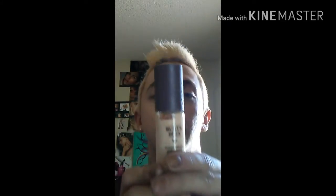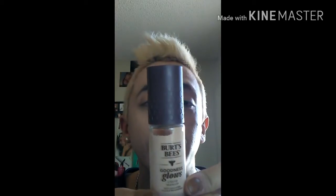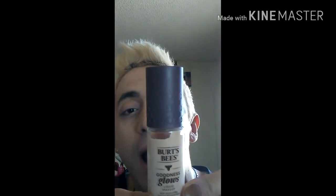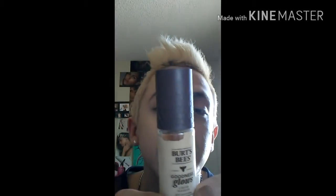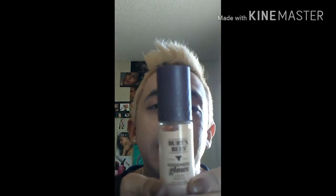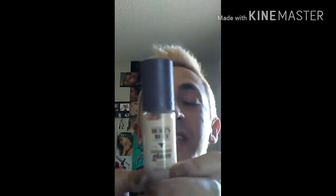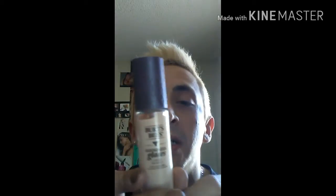It says, our full coverage mineral formula leaves skin smoother and more radiant with a natural finish that's not heavy or greasy. Our moisturizing foundation instantly hydrates and nourishes skin with meadowfoam seed oil, known for its skin moisturizing benefits for naturally beautiful results, both inside and out. I'm in the shade 1015 Buff, which I am going to have to pigment drop a little bit. I'm going to have to make it a tiny bit darker. No big deal. It's not going to mess with the foundation.